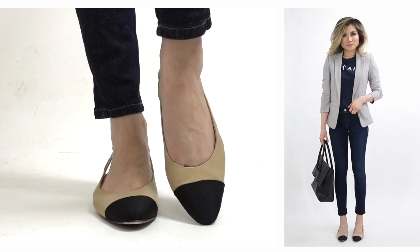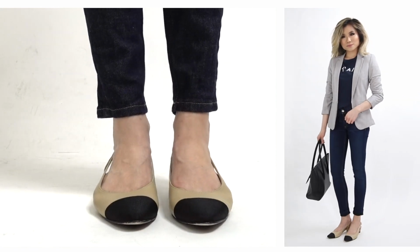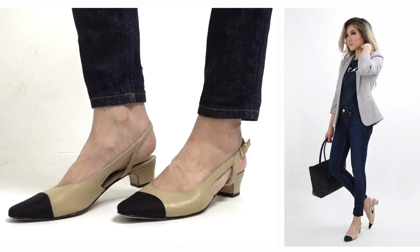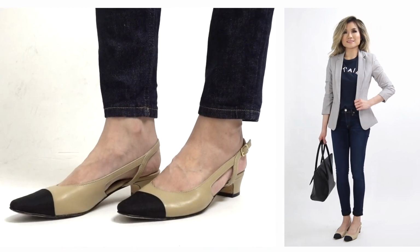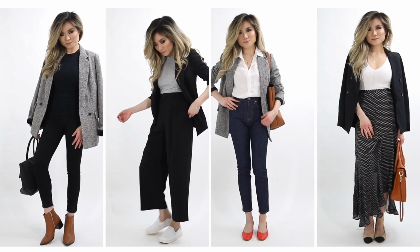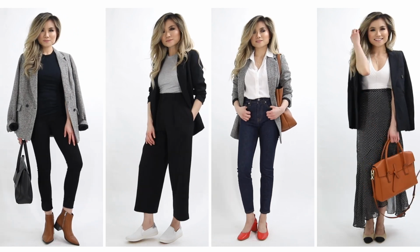And then the last idea is you can bring in slingbacks. I personally don't think that open-toe shoes are really appropriate for an office, but a slingback does give you some airiness in the back without exposing your frontal toes. Again, it all depends on your dress code, but I just want to give you guys an option in case your office is okay with that.